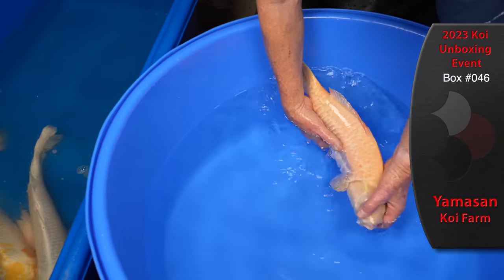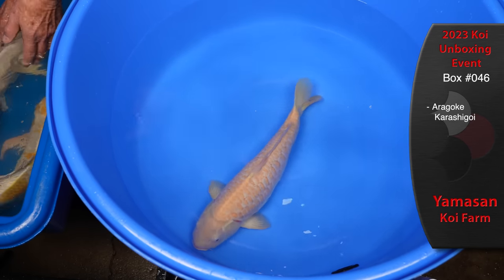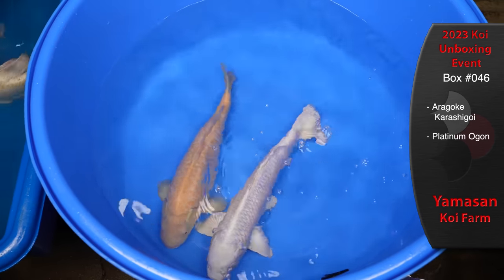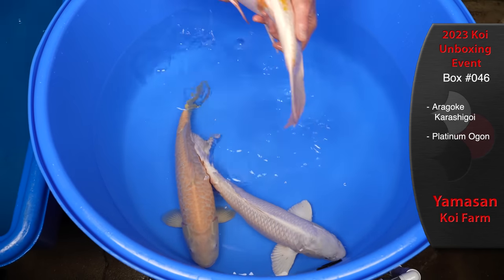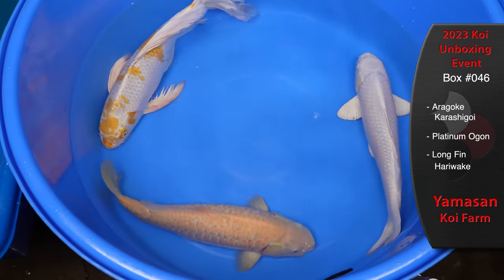In this box we have a Arigoki Karashi Koi. The breeder actually referred to this as a pineapple scale, in that normally you'd have a row of scales on the spine, down either side, but then this has that extra set in between those, so giving it five sets of scales. We just thought this was so different and unique looking. We also have a platinum ogon and a longfin Herawaki.